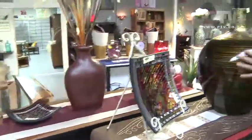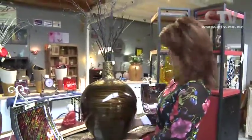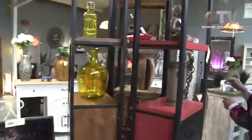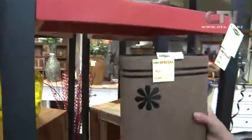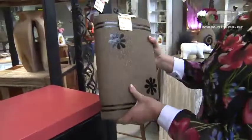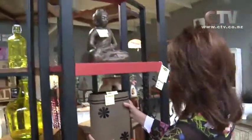Whether it's something lovely and glossy and big, maybe as a hallway piece for mum. All sizes, all colours. Here's a really cool one here actually. Oh look, Buddha. That's lovely, down from 55 to 45, because there is a big sale on here as well. Look at that, that was 50, that's down to 45. It's almost like a sandpaper finish on the outer there. That's really quite lovely.